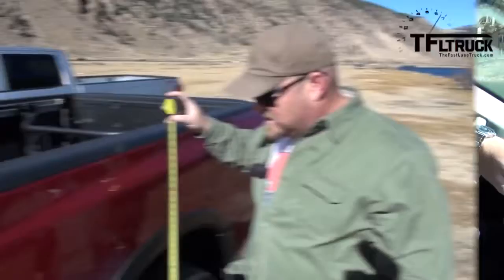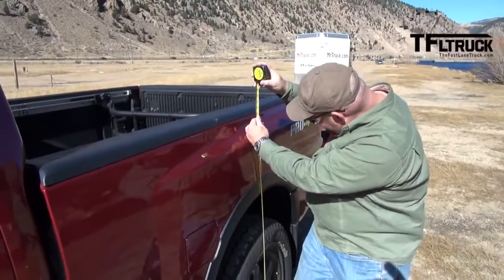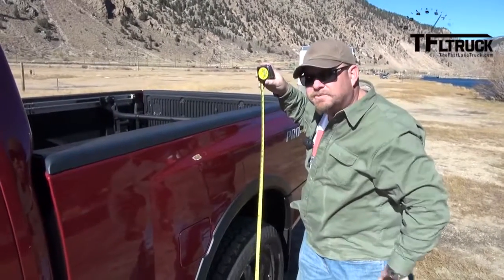It's got some good crackle to it. I think this sounds the best. So we're measuring from the ground all the way to the top of the bed, and the Nissan is at 55 inches. So we're going to see how far it drops when it gets to the trailer.